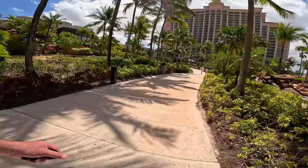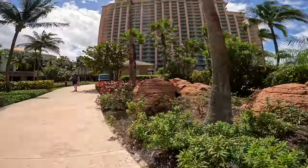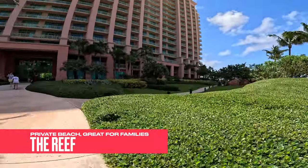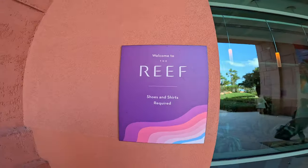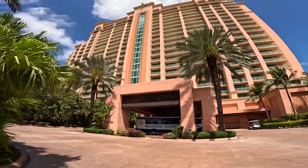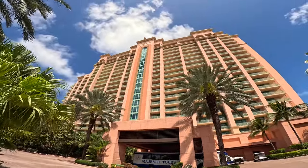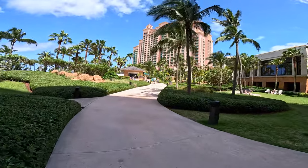And both the Cove and the Reef are minutes away from your own pool and then the beach, and then you move closer to the Royal where you're by the water park. So everything is really, really close by. So there's a little quick look at the Cove and the Reef before we go check out more of this amazing resort. Okay, now I'm outside of the Reef Hotel.